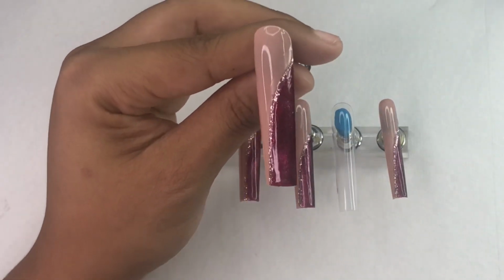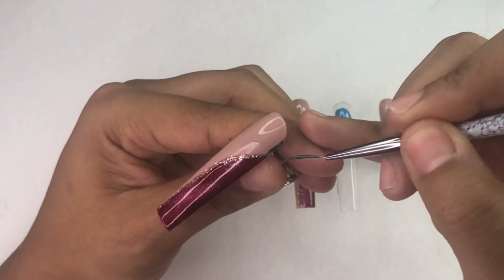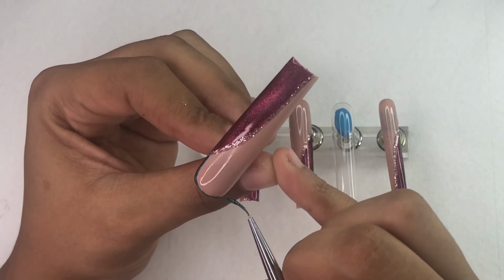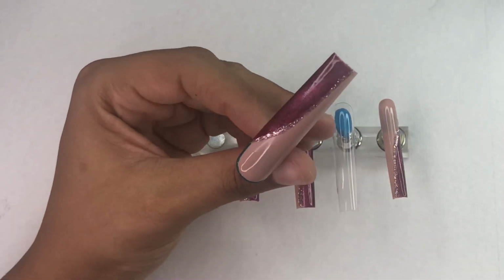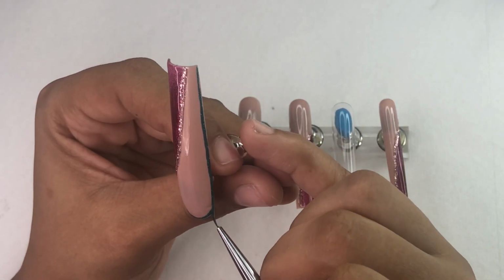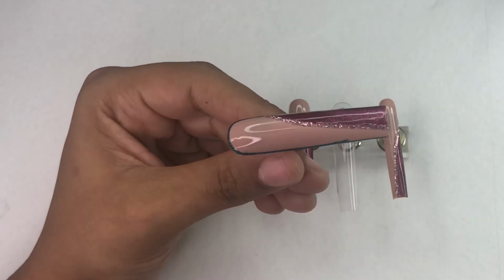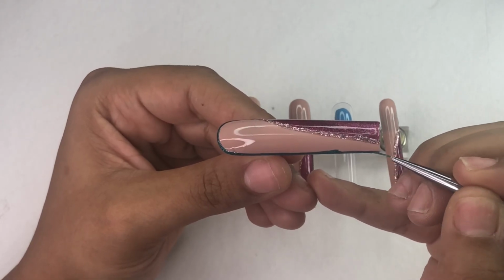And next, I am using this beautiful dark green, which is the It's Not Christmas Yet color. And I'm just using this green and my nail art brush to create an outline around the edge of the nail. And since I decided to make my ring finger completely that color, It's Not Christmas Yet, I figured this would just tie the set together a little more so it looks more cohesive.